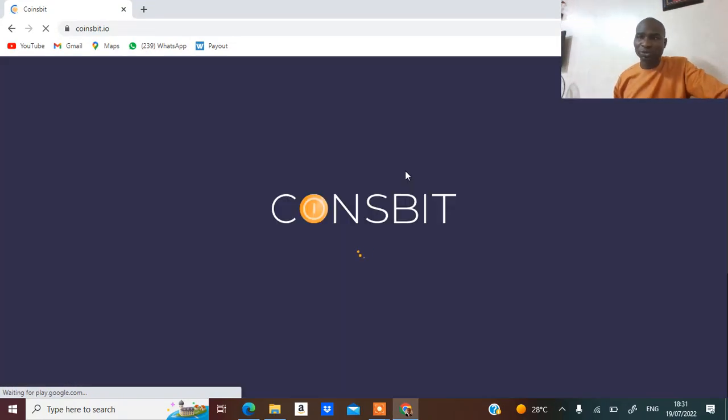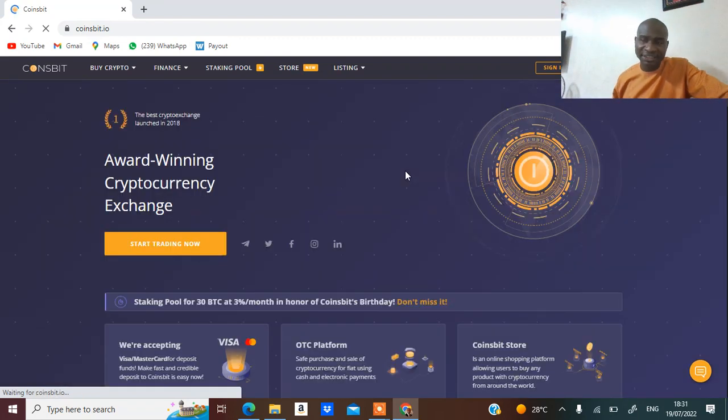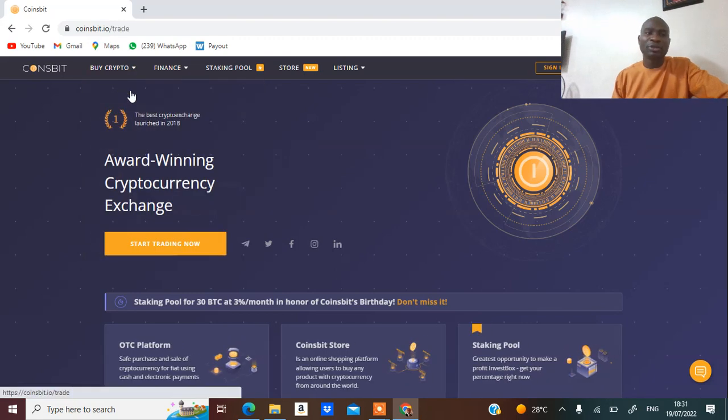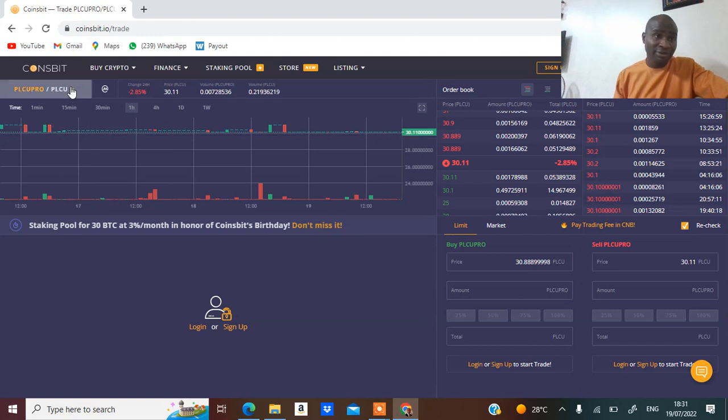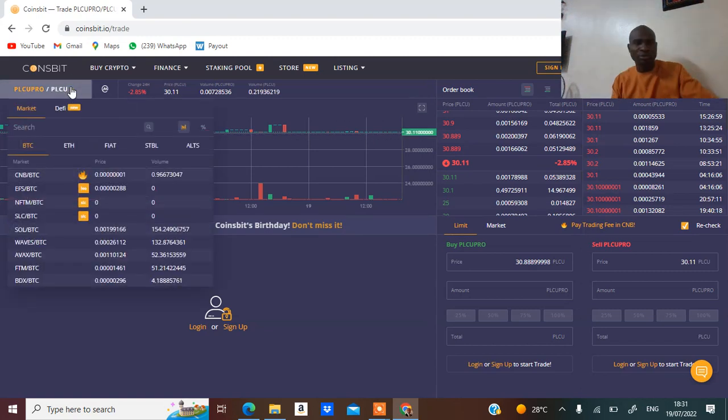There's no need for you to sell your coin now. Keep your coin so that you can make much money. But if you want to sell everything now, there's no problem as well. But if you keep your coin, you will be happy that you do so.